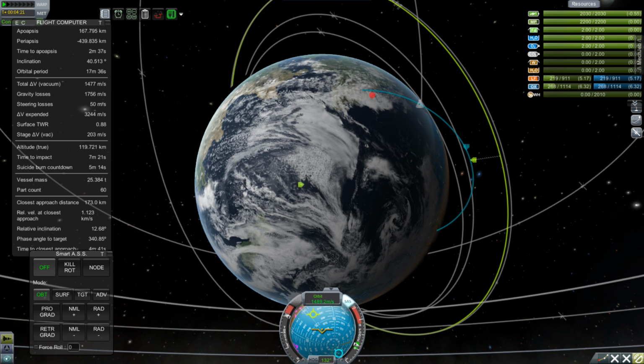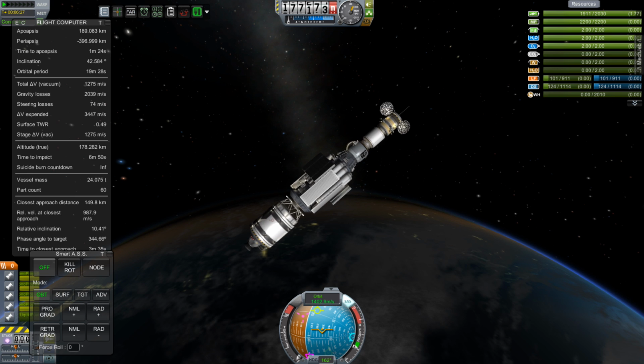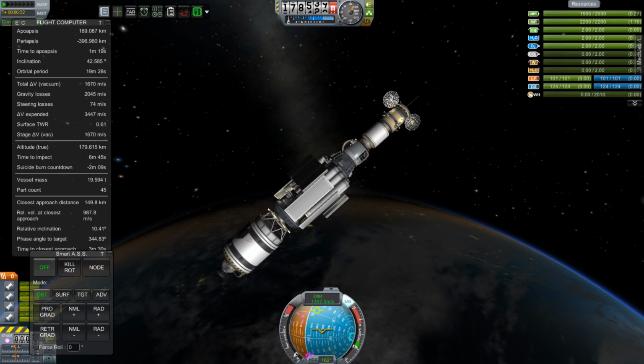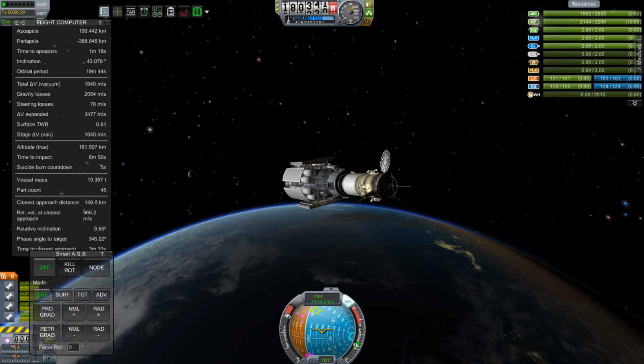That's what I've been doing a lot of. So let's see how well we do this time. Okay, so we have that third stage there burning away, and we'll just decouple that. Now, if you look over on the left-hand side, you can see in my flight computer window, it shows that my closest approach is still in the order of over 100 kilometers. Okay, well, let's see how much better we can do with that.